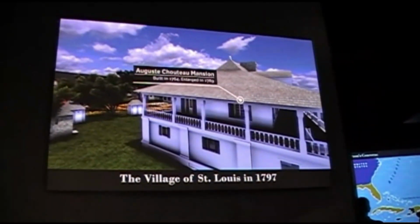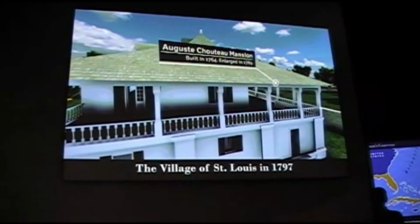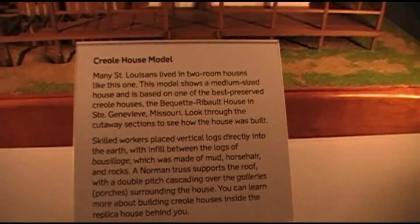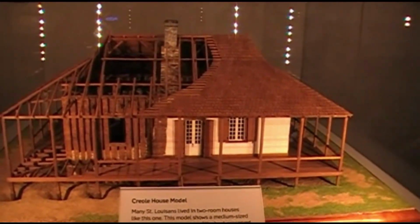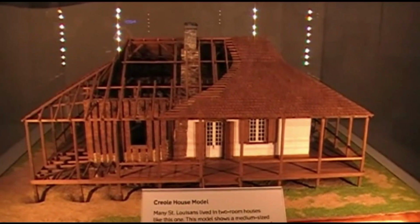This is Colonial St. Louis. And that's a Crayola house model, which again we saw in that trip 15 years ago.